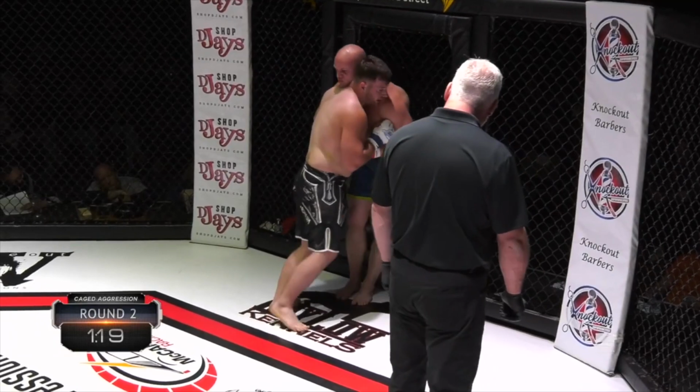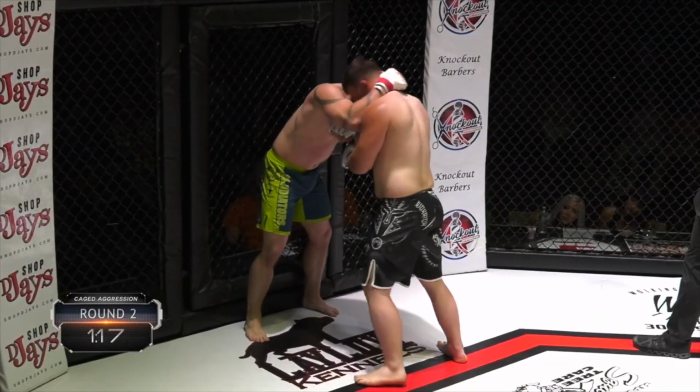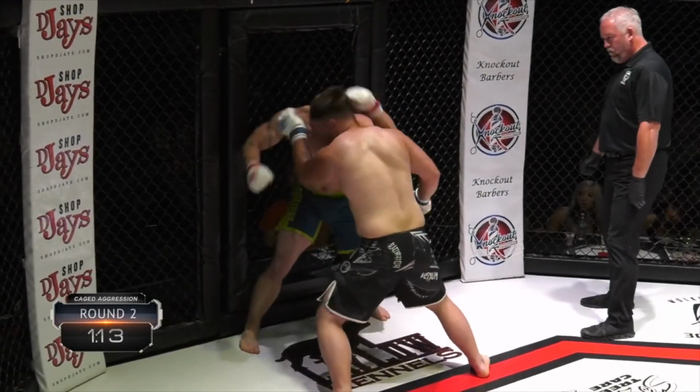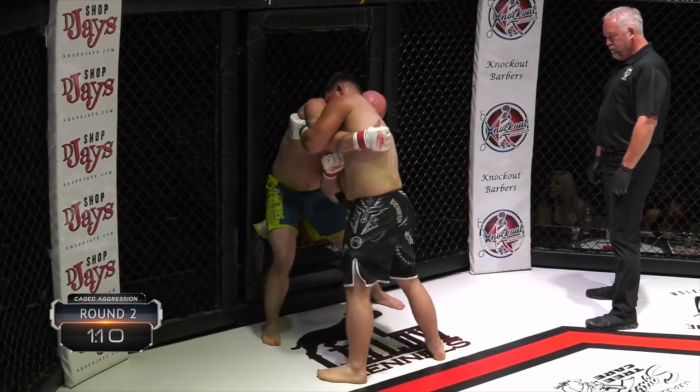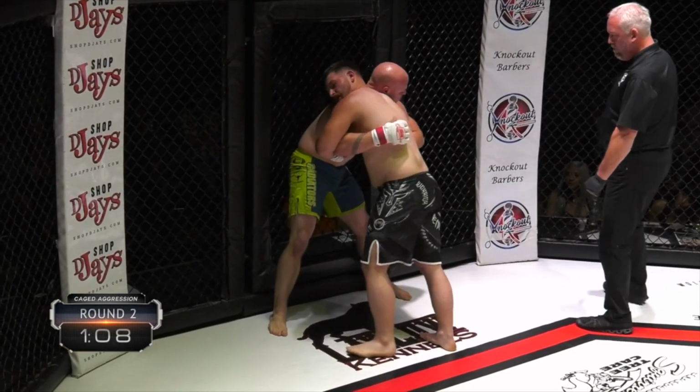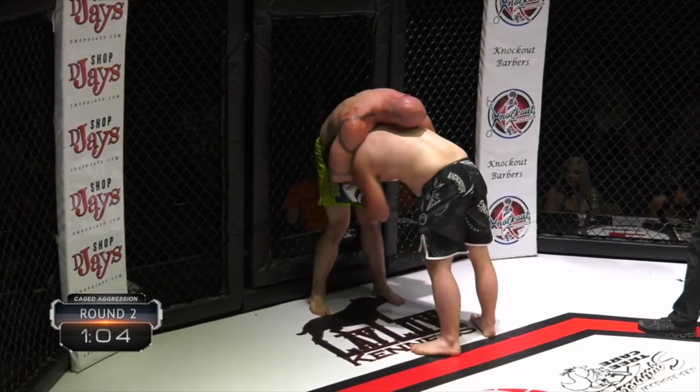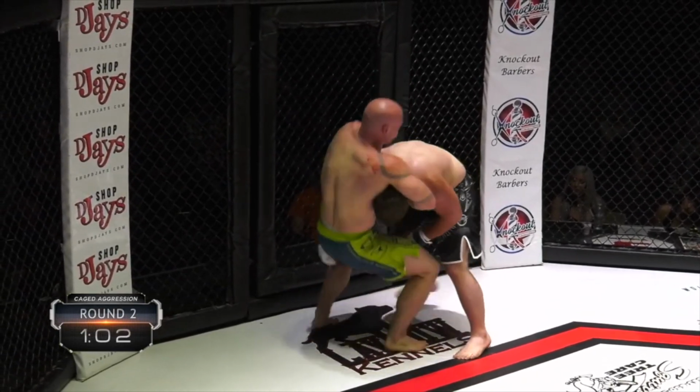Both of them exchanging knees here up against the cage. RJ with Soderstrom pressed up against the cage. Soderstrom swinging, they're both swinging. Wow, it's a boxing match. Whoa, both giving the ones and twos right here up against the cage. Taking a deep breath, stepping back and trying to throw it out real quick, which is great. Both getting in four punches, slow him down.